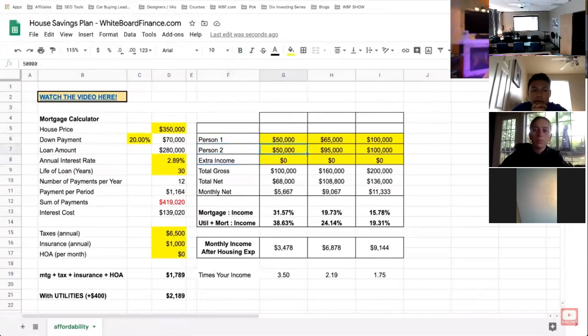So if you're a single person, you basically put 0. You make 50 grand a year. This is what the numbers look like. Okay, very simple. Let's just pretend like we have a couple here, and they both make equally $50,000 a year. This gives you a gross income of $100,000.